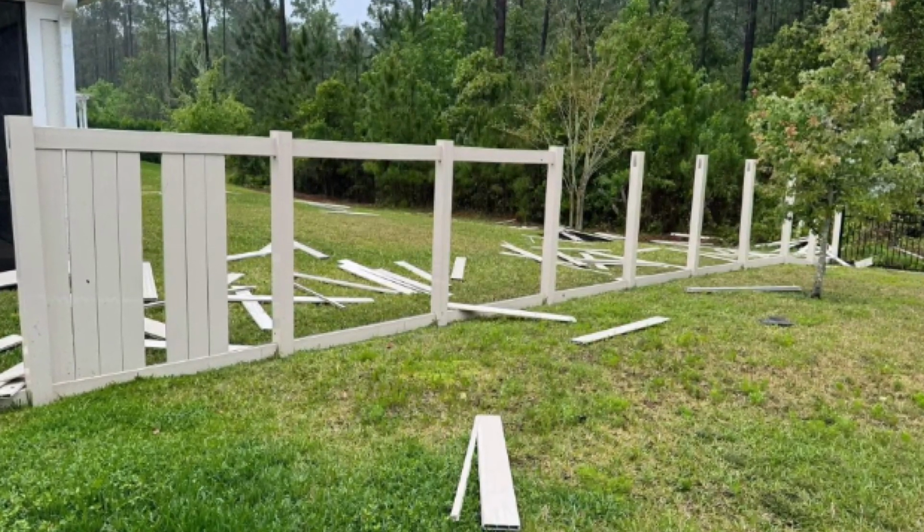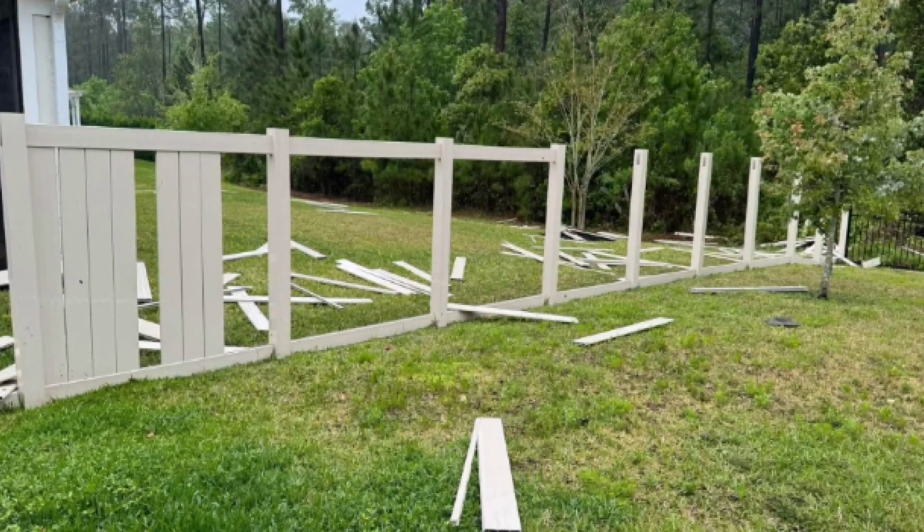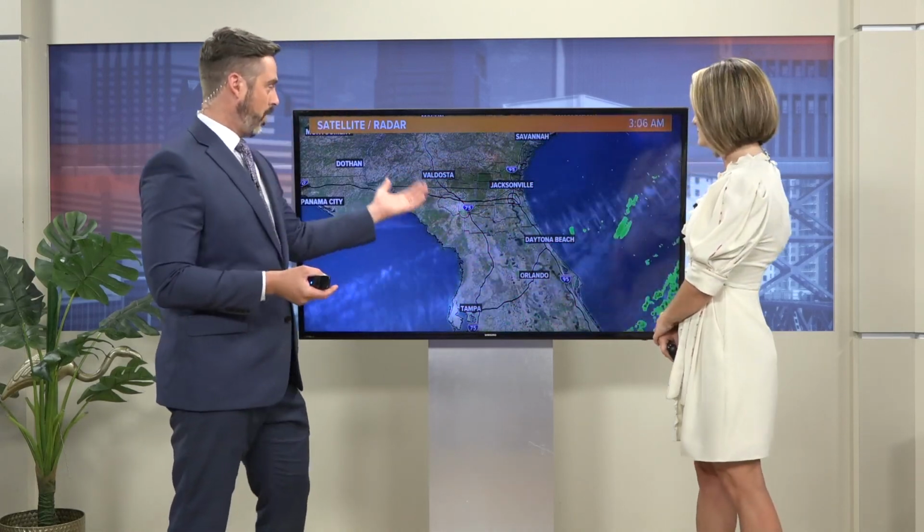So the fence from the video, there it is, what it looks like today as we were out there, just a fraction of that damage. And we had radar, you were watching radar. What exactly clued you in to the potential for a tornado even before the National Weather Service went out?